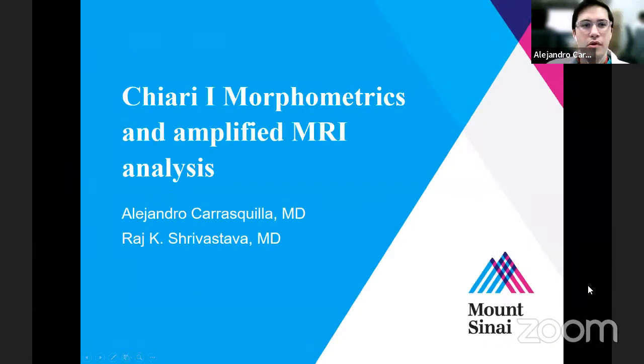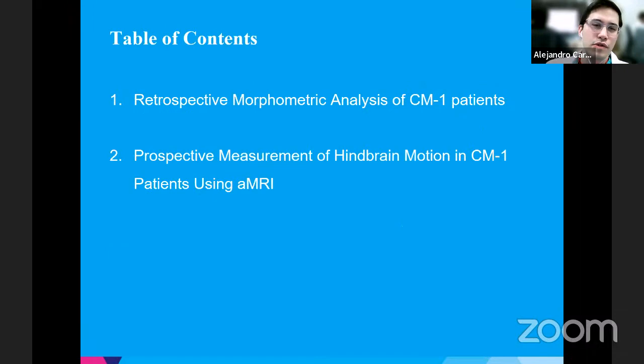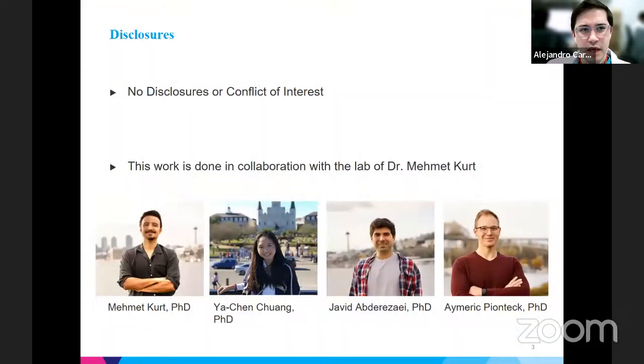So I'm going to talk about our work with Chiari-1 malformations with my mentor, Dr. Srivastava. We'll talk about two projects: a retrospective morphometric analysis and a prospective measurement of hindbrain motion in CM1 patients. No disclosures or conflicts of interest to disclose, but I do want to mention that this work was done in close collaboration with the lab of Dr. Mehmet Kurt, who was at the Biomedical Engineering and Imaging Institute at Mount Sinai, but now is at the University of Washington.